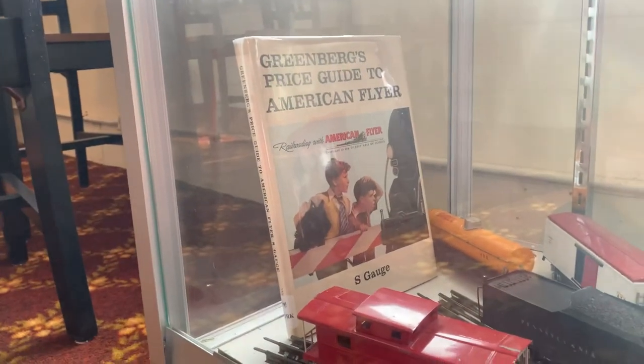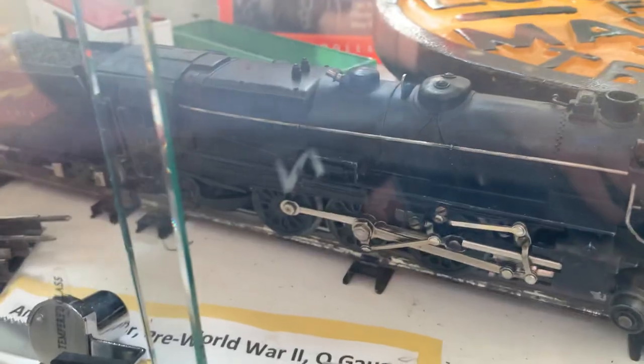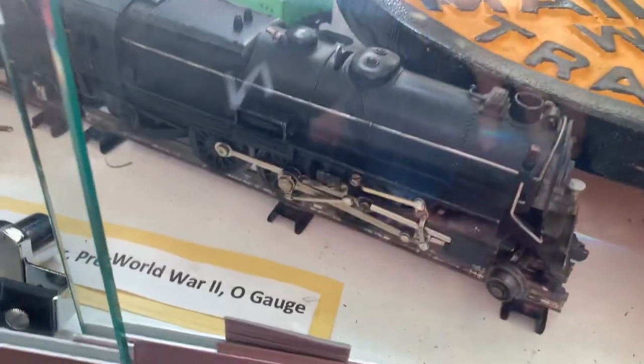Like, this looks so cool, you guys. Oh, and there's another, oh yeah, it's American Flyer. Wait, hold on, is that American? Yeah, it's an American Flyer. I thought this was Lionel, but it's American Flyer. American Flyer is like Lionel, but it's much more different. I'm glad that they have this.